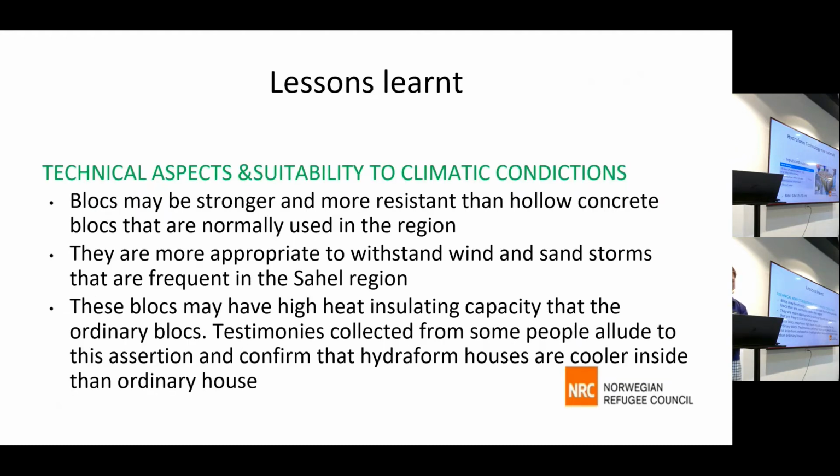There are some technical aspects and climatic conditions. These blocks, actually, are stronger. Personally, I have not tested the concrete blocks that we are using, but obviously they are not as strong as the blocks that we produce with Hydraform. Hydraform blocks are by far very strong. They are more appropriate in the case of Mali. Of course, in the north we have regular sun storms and windstorms, and these houses are very strong to resist. Some people told us that the houses are very good insulators for heat, which makes them adequate for the conditions in the northern part of Mali. If you can proceed, please.